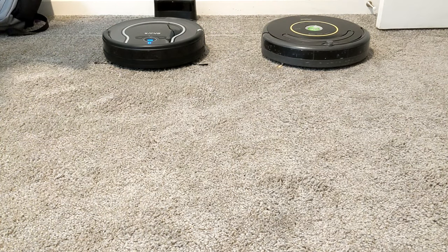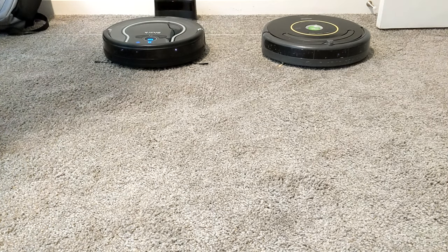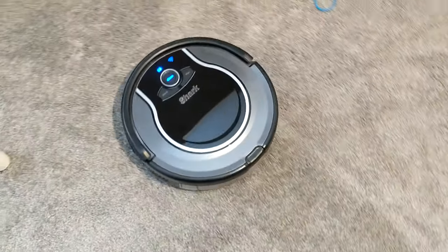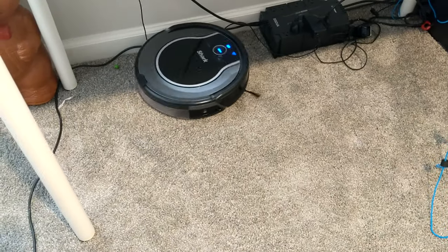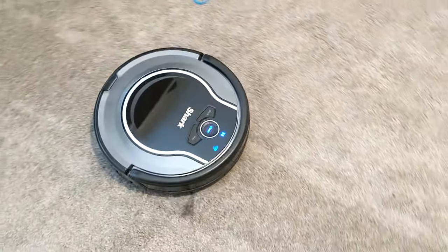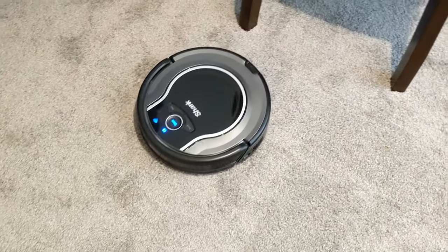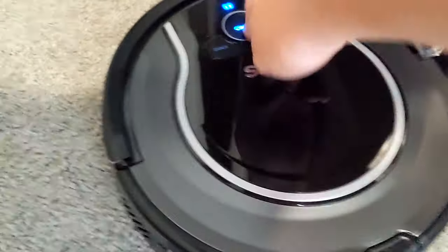Now, for the first time, let's see how loud the Shark is. Oh, yes. Much quieter. Wow, this thing is a million times quieter. Now, notice the little sweepers don't seem to sweep as fast, but maybe you can turn that up in the settings. I don't know exactly. I haven't done a lot with this yet, but it definitely works. This is much quieter. Like, listen to this.